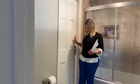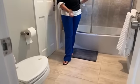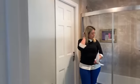I just love it. Okay, so we have these nice tile floors too. You have tile around the bathtub, and you have a nice deep bathtub here.